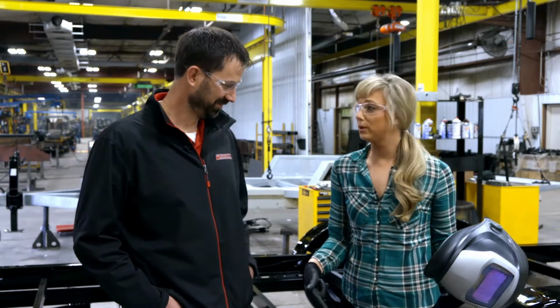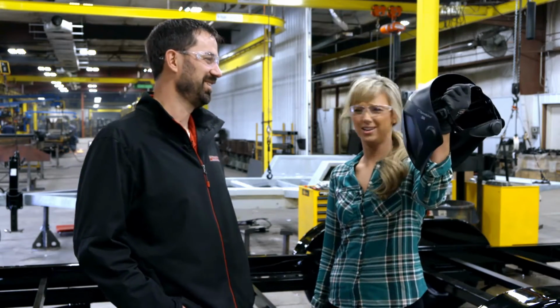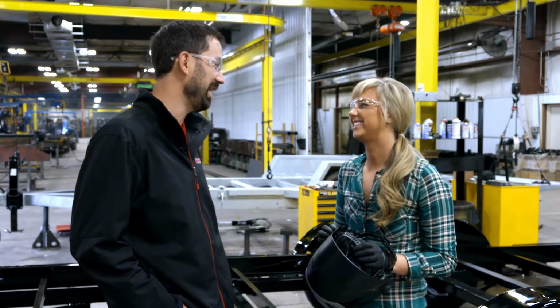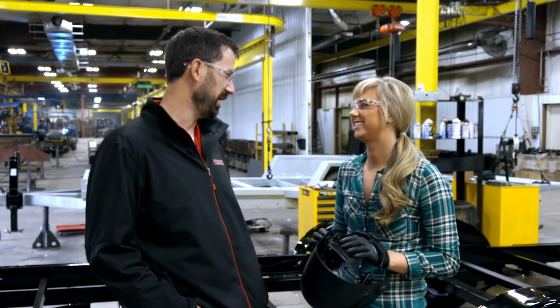I brought my steel toe boots, safety glasses, gloves, and you said I need this as well. What are we doing today? You're going to need that helmet today. We've got a lot going on today, a lot in store, build a lot of trailers here, a lot of welding going on. Today we're going to focus on building our tilt bed trailer.